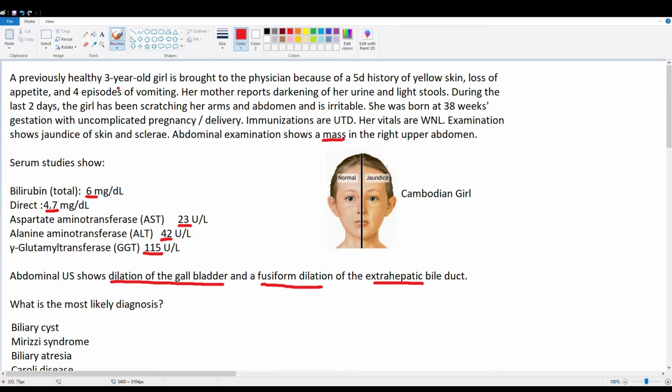So we have a previously healthy 3-year-old girl brought to the physician because of a 5-day history of yellow skin. She also has loss of appetite, 4 episodes of vomiting. Mother reports darkening of urine and light stools. During the last 2 days, the girl's been scratching her arms and abdomen and is irritable. Okay, itching. She was born at 38 weeks gestation with uncomplicated pregnancy and delivery.